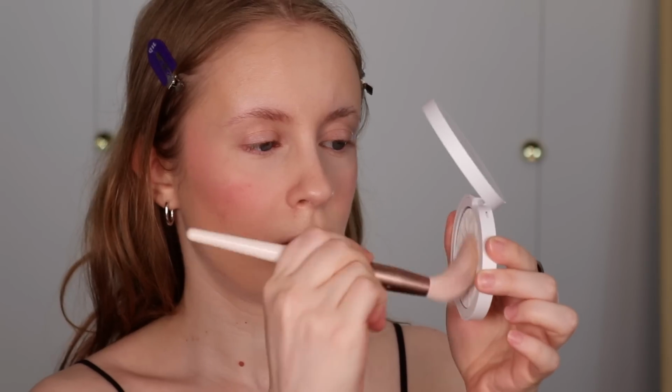I do want to put on some of this Spark Cosmetics highlighter just to show you what it looks like. It is so pretty. This is the EcoTools Soft Highlight Brush. It's my favorite highlight brush.